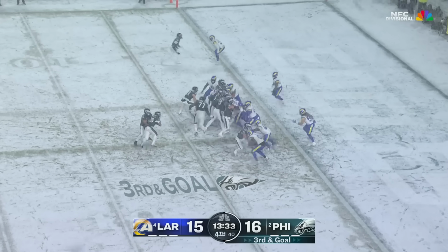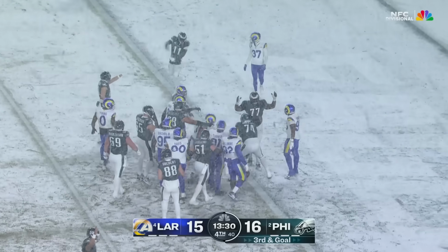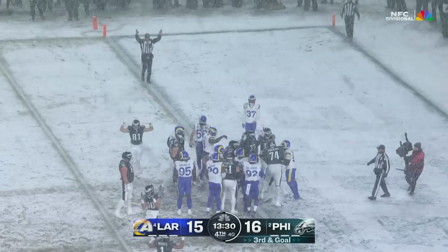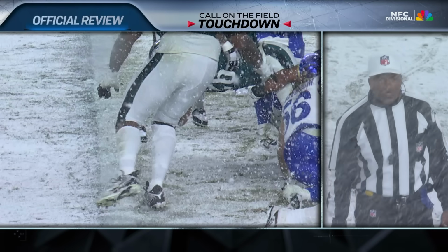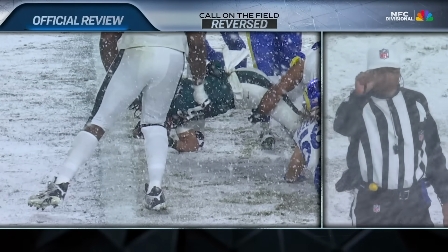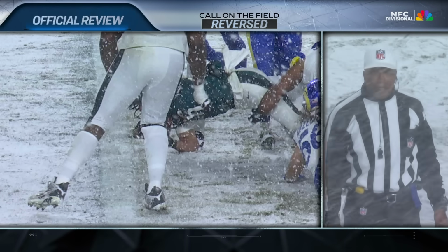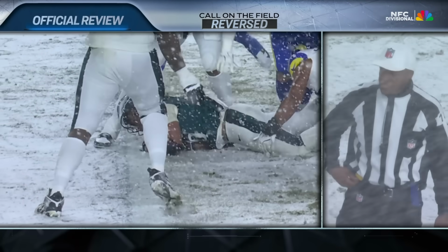Motion by Calcaterra, Barkley inside to the goal line. He's in. Philadelphia touchdown. After review, the runner was short of the goal line. It'll be 4th down. Game clock operator, please reset the game clock to 13 minutes and 31 seconds.